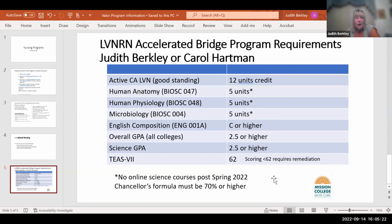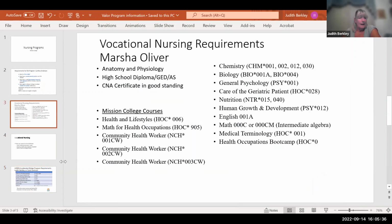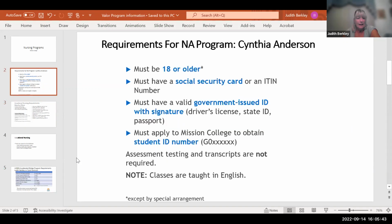The LVN to RN program only admits students once a year currently. We're still looking for more faculty so that we can increase our numbers, but right now that's it. Like I said, Marsha Oliver is the director of the LVN program. Cynthia Anderson is the director of the NA program. But all of our faculty information is available.